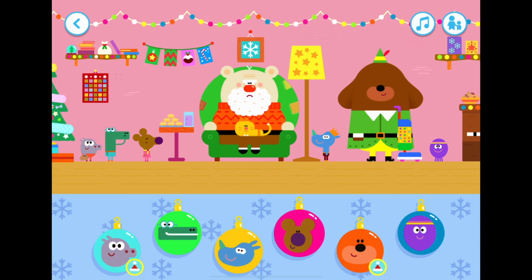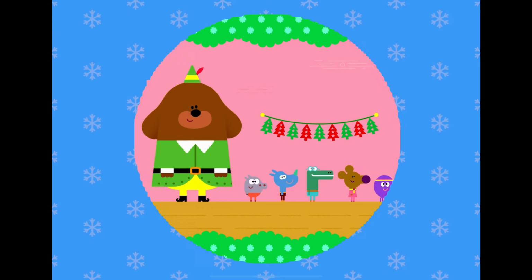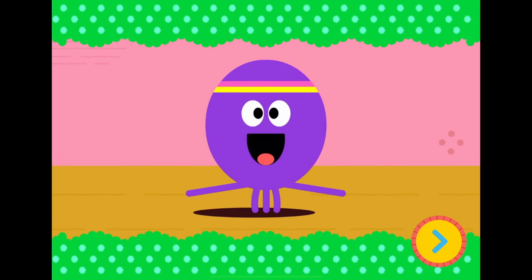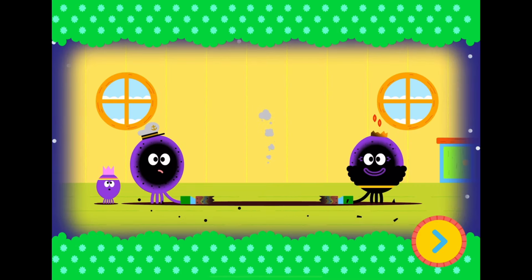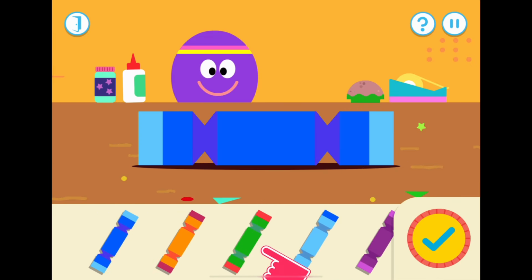Pick a Christmas activity to play. What do you love about Christmas, Betty? My granddad makes his own! Yeah! Time to make some Christmas crackers. Tap on the colours you like. Great. Nice.